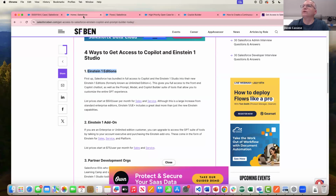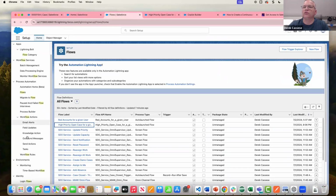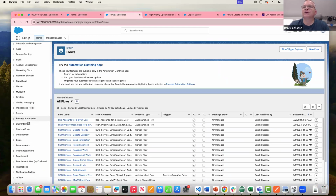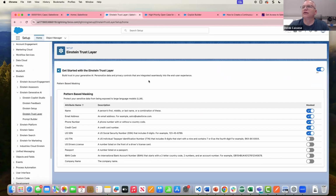So let's go over here real quick. And if you see here, you go back down to the Einstein section and generative and Einstein Trust Layer. So if this is on, I'm now pattern-based masking this information, which means that this stuff is not sent. It's masked. It's garbled up and then ungarbled, if that's a word, when it comes back. Name, email, phone, credit card, all this stuff. It's really, really important.